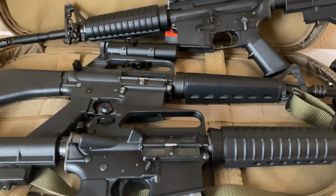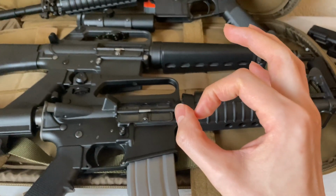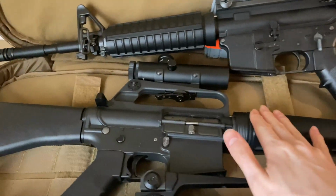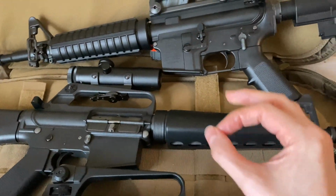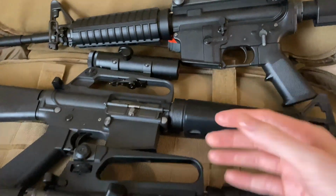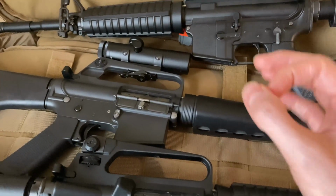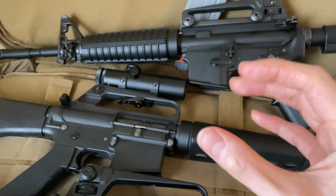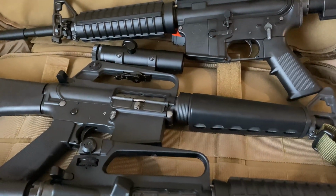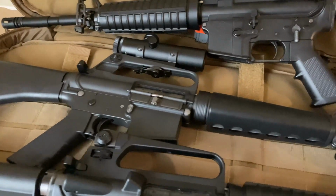For example, say this Viper Tech here shoots groups that are an inch and a half in size, and this GNP here shoots groups that are 2 inches wide. Does that mean that this one's a little bit less accurate than this one here? However, if we were to repeat this several other times, will that group size vary enough that eventually, statistically speaking, there is no difference in terms of accuracy? So we're going to try to tackle that question today.